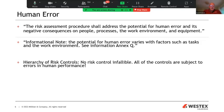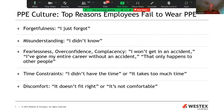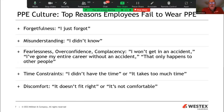And when you talk about the hierarchy of risk controls, all of them are subject to errors in human performance. No risk control is infallible. And of course, the one at the bottom, the PPE, is the most susceptible to human error. Are they going to don the PPE at the appropriate time? Well, let's take a look at that. Why are some reasons that employees fail to don PPE at the appropriate time?